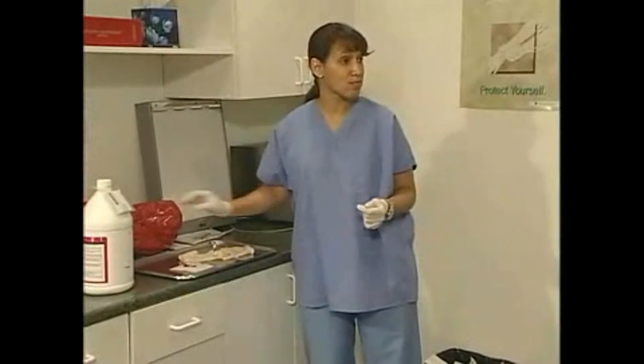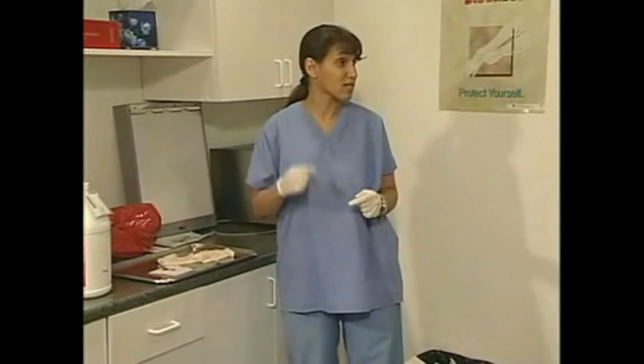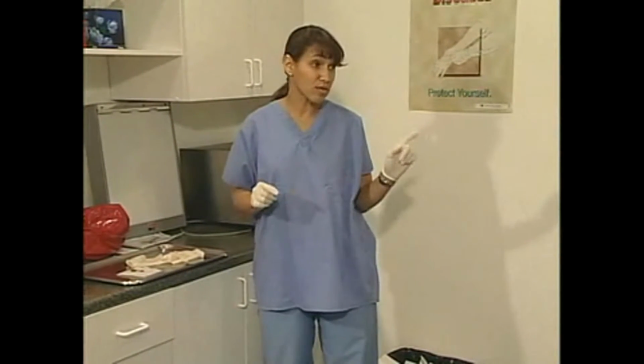What do you do about the bags that break? Well, if a biohazard bag breaks, the first thing that we do is we put a second bag around it. Don't ever remove infectious material from the broken bag.